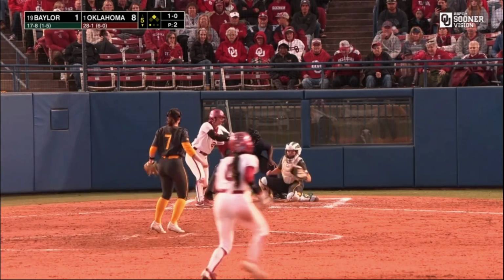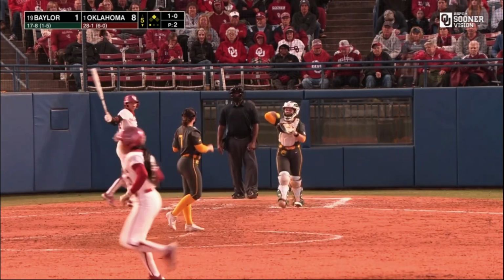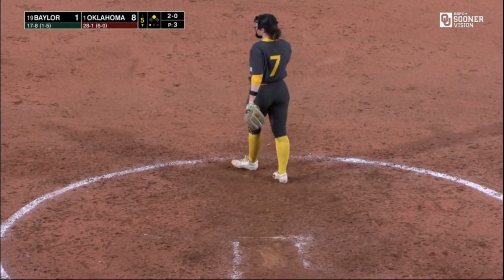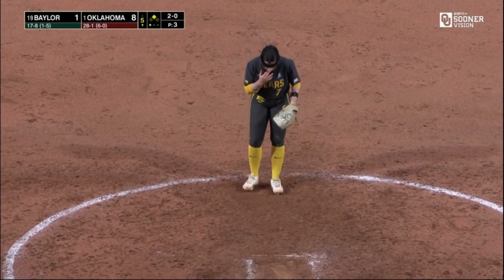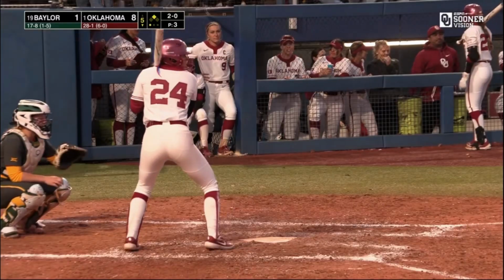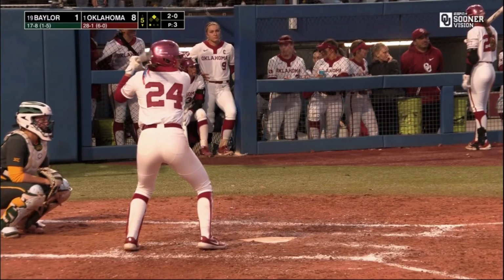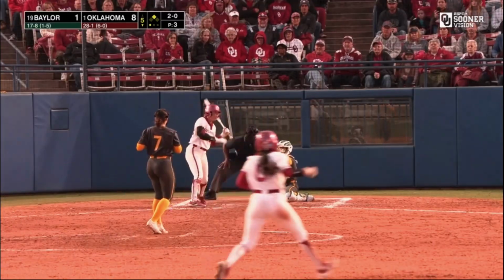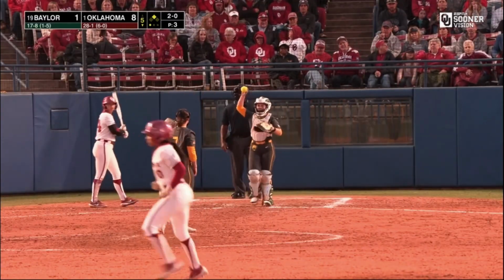Here's the 1-0 pitch to Jada, outside. Here's what I'm rooting for. A triple from Tiare Jennings. How'd you know? We got that going on, Plank. You've never had a player hit for the cycle in Oklahoma Sooner softball history. Here's the 2-0 pitch to Coleman. Ball 3.